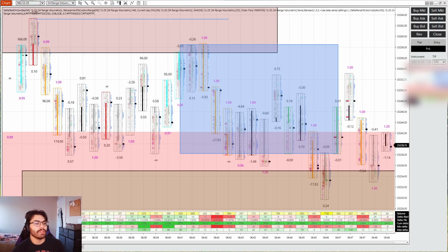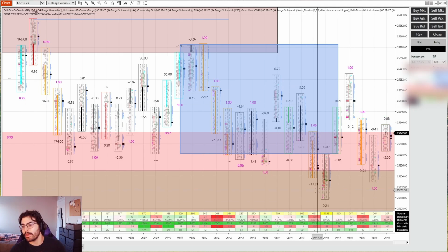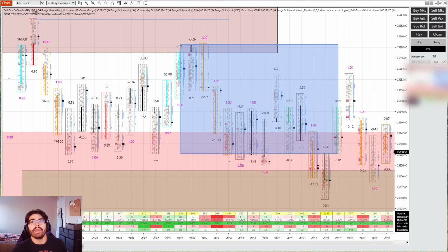The 144 candle still hasn't closed, so still no opportunity. It's just kind of ranging. Ooh, there's a lot of selling here, but then a lot of buying here. It seems like the market doesn't really know what it wants to do. I am in favor of the shorts for sure. Let's see.